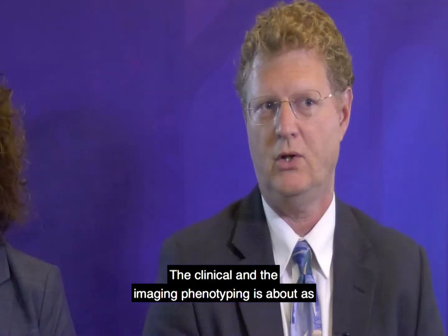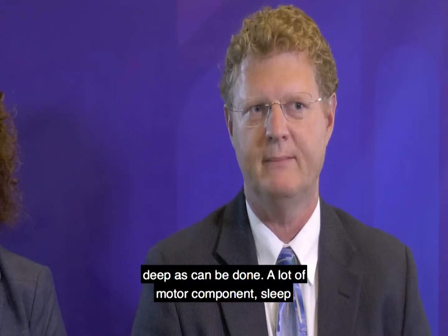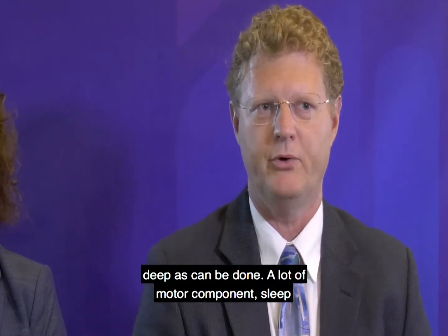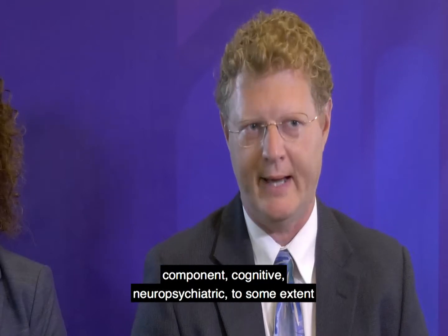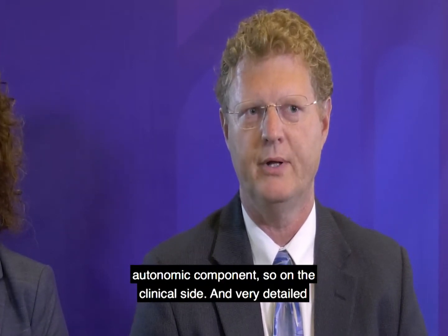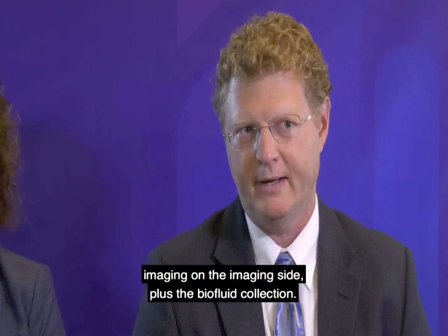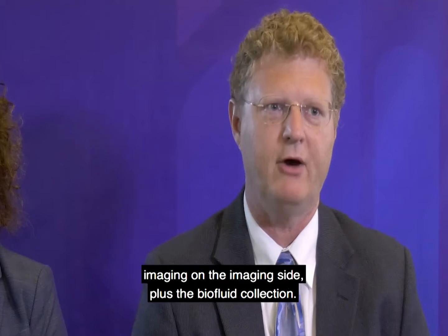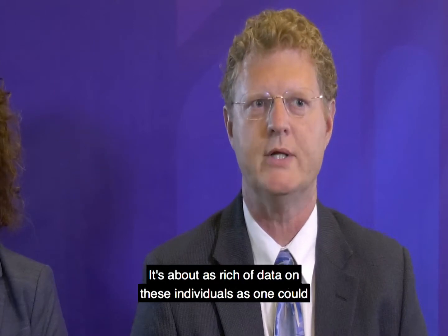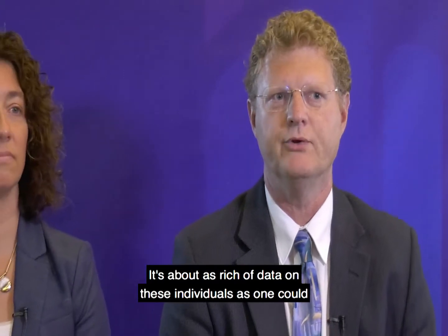The clinical and the imaging phenotyping is about as deep as can be done. A lot of motor component, sleep component, cognitive, neuropsychiatric, to some extent autonomic component. So on the clinical side, and very detailed imaging on the imaging side, plus the biofluid collection. It's about as rich of data on these individuals as one could probably get.